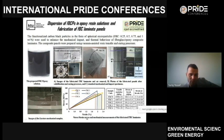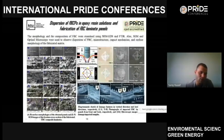As you can see here, FBC0 is our panel without any additives inside, and it was about 180 megapascal. After mixing with 0.7 of this functionalized black carbon, we increased the mechanical strength to almost 220. Also, we did some scanning to know exactly the failure mode of each one, a cross section. As you can see, we have big pieces of epoxy inside, and by increasing the loading of functionalized carbon black, these big bulk pieces started to change to small pieces, which means our failure mode changed to brittle failure mode.